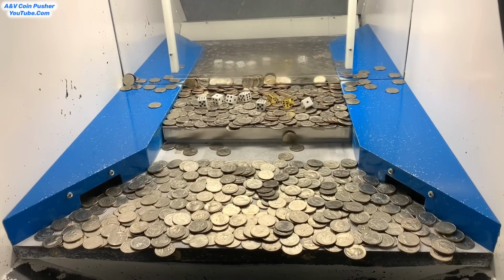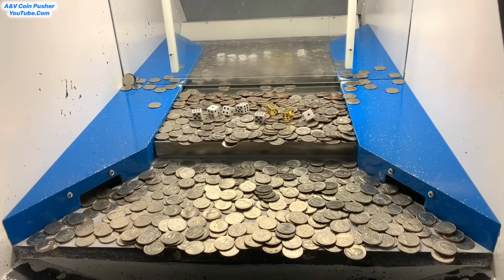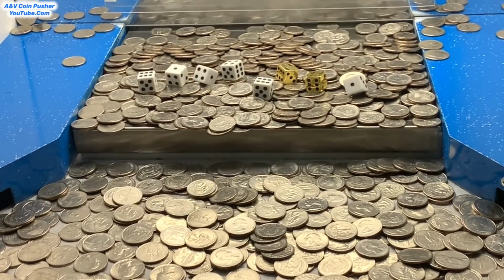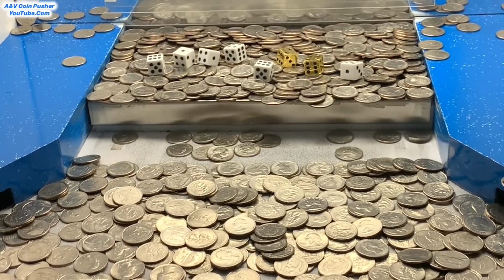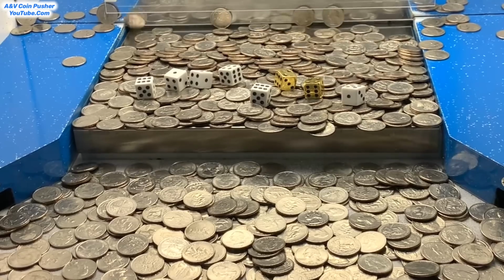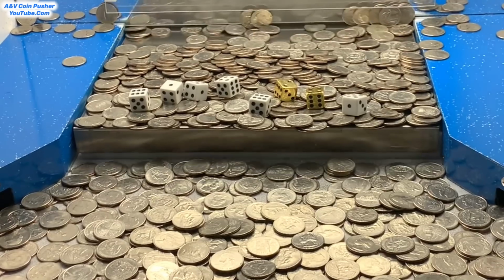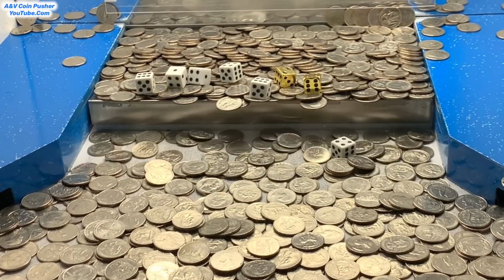Alrighty, A&V Coin Pusher has returned. Let's get right back to pushing. So I called them back here. They put all 8 of them dice back there on the pusher. So let's roll them on down to that lower shelf. Hopefully they all land on some massive numbers. And if any of those dice land on a 1, it would be a 0. The ones do not count at all. So we want everything from 2 to 6.